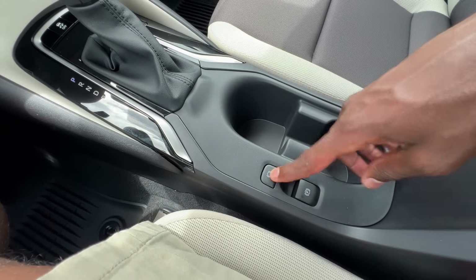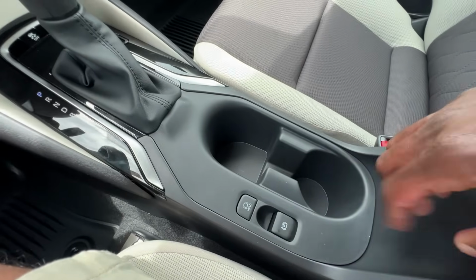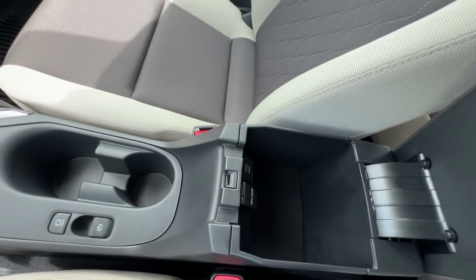And then you have your automatic brake hold and your electronic parking brake. Pull up to engage, hit the brake, press down to disengage. Two bottle holders here. Center console cubby space, you get a 12 volt and a USB-C charge port.